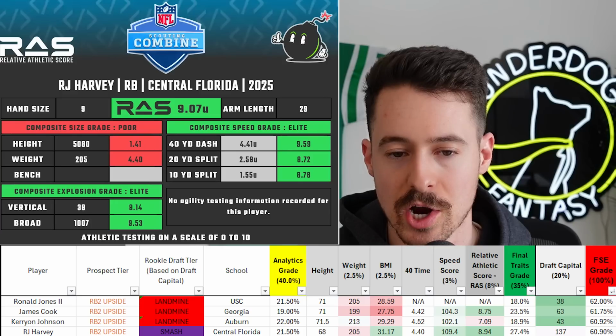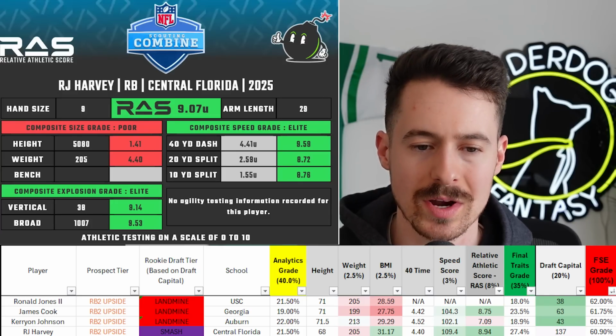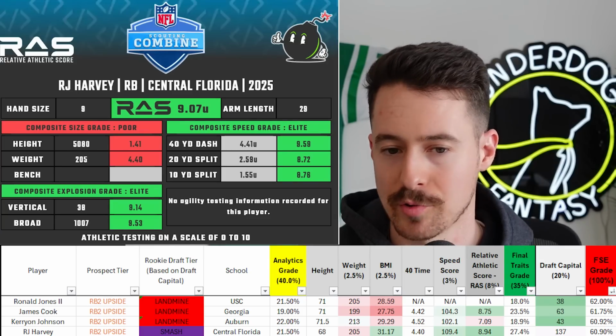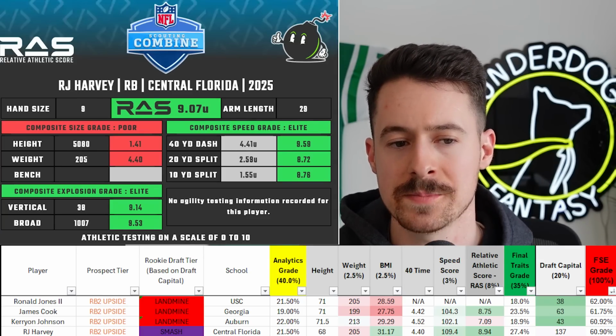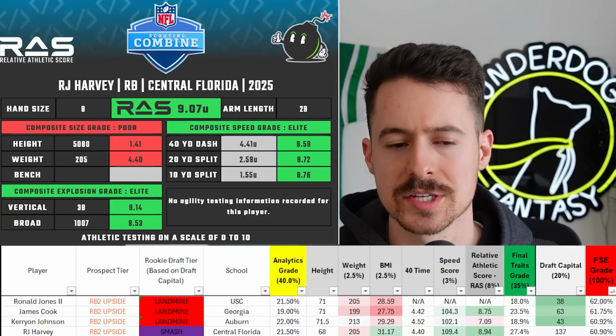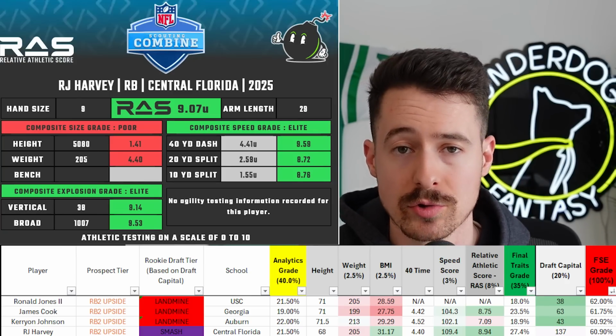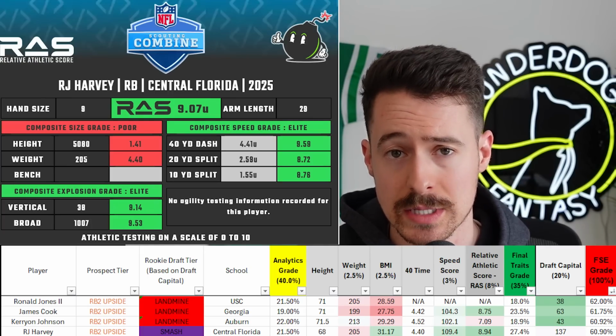Central Florida's RJ Harvey has a 9.07 RAS score. He's a little undersized, obviously, 5'8", 205 pounds, but great jumps, great speed, ran a 4.41 officially. His best comps now, because of the tier that he's in versus the one that he was in before, are Kerryon Johnson, James Cook, Ronald Jones. These are guys that were drafted on day 2 of the NFL draft.